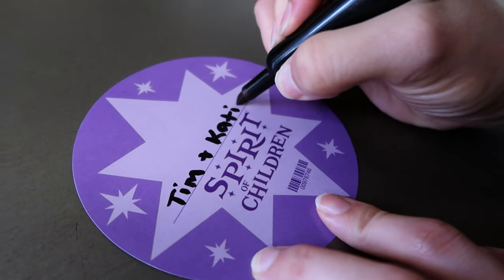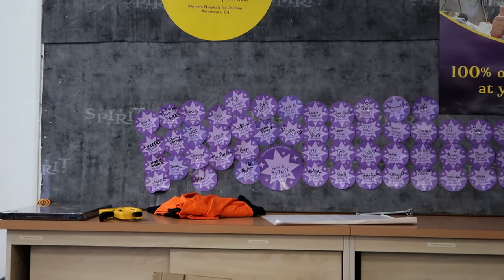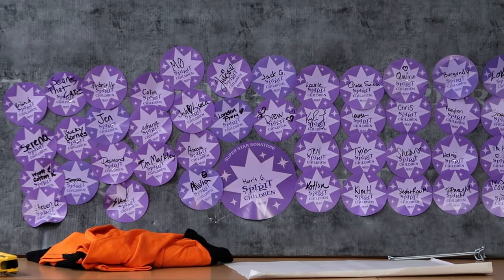You can donate whatever you want. It's a lot of fun. The longer the season goes on, the more of those little purple stars you'll see up on the wall. And that's great for the kids.